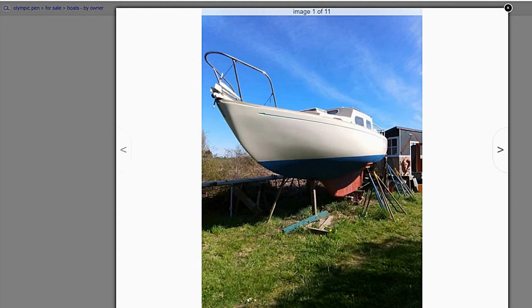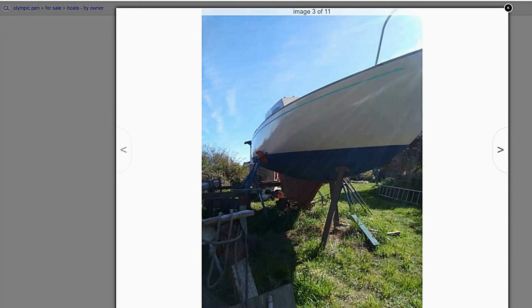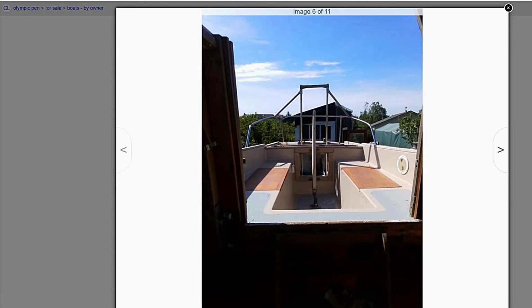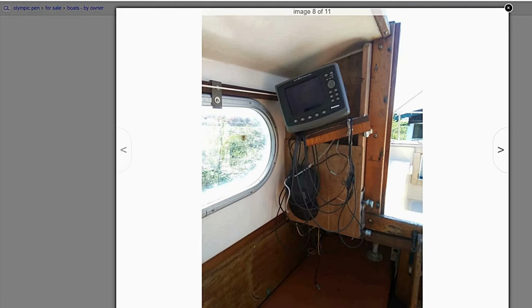Now here's a 1966 Columbia 24. I think the guy wants $1,000 for it. Someone has done a lot of work on that hull. 24 is a bit small. I'm not sure about the cabin roof. It looks almost new, matter of fact. It looks in very, very nice shape. Someone's gone to a lot of trouble to fit out the outside and the cockpit, so the hull and the cockpit. Now when you get inside, it's a bit rougher, as you can see.